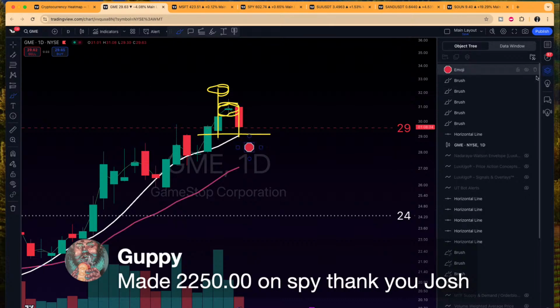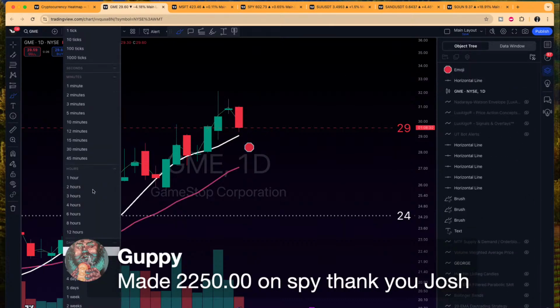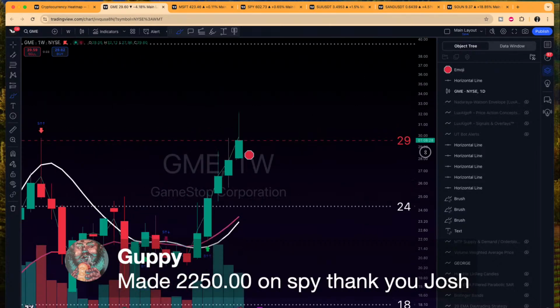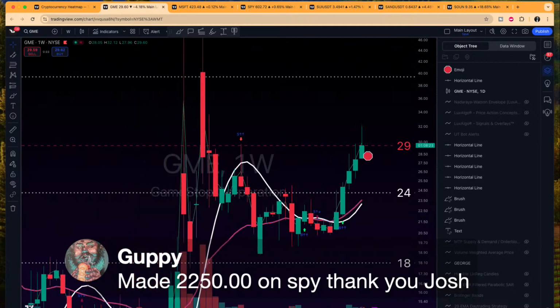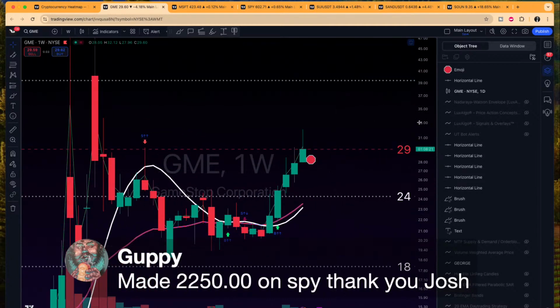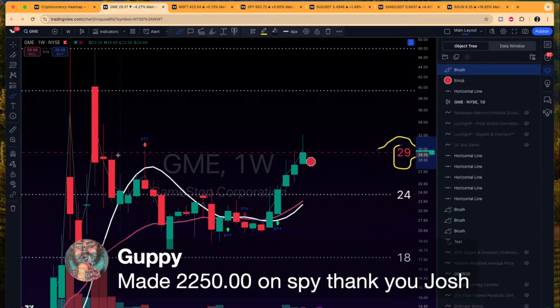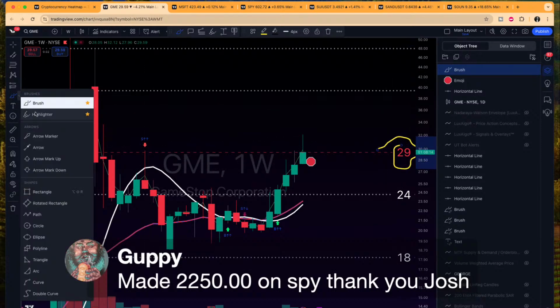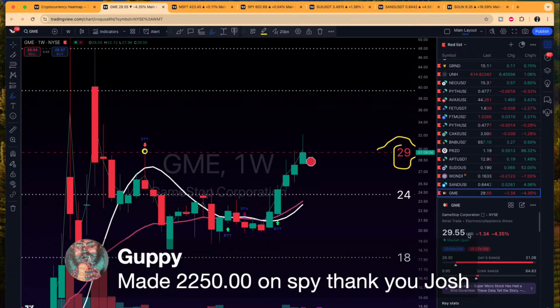Let's look at the weekly. The chart in general is trending up. That's really good. Yeah, I would say the weeklies look pretty good. It looks beautiful. Keep in mind that 29 is an area that I marked the last time I charted. It was this last area of rejection right here. This chart's technically rejecting under 29 right now. So today it's at 29.55.